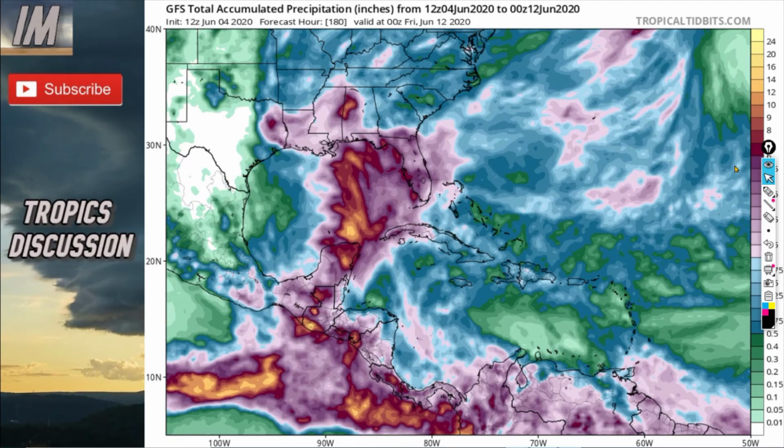Here's our total accumulated precipitation for the GFS. Up to about 12 or 14, maybe even 16 inches of rain from this tropical storm as it moves through the Gulf. Not too high amounts of rain for Louisiana. Maybe Florida getting some of the outer bands, because you can see they do have some reds there for Florida. Ignore that little blotch there for Alabama and Mississippi. That's just from a regular storm system that had passed through for them that brought them a lot of rain. But then in those pinks and purples, you can obviously see it's not that much, but it's still going to be some heavy downpours.